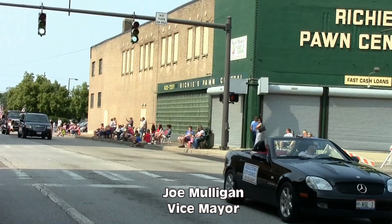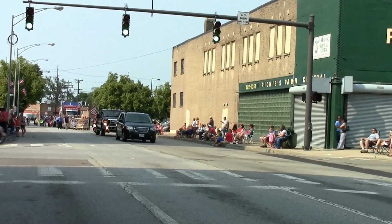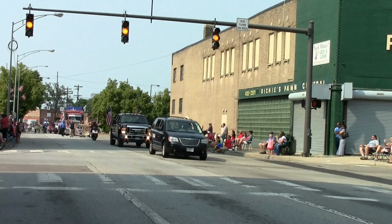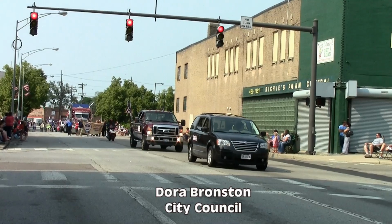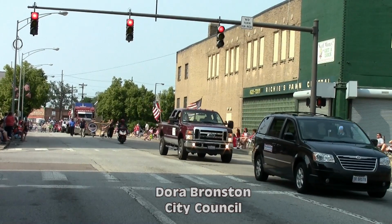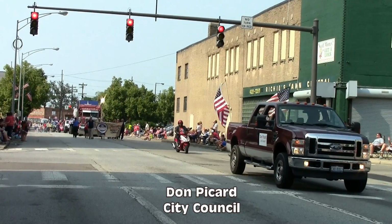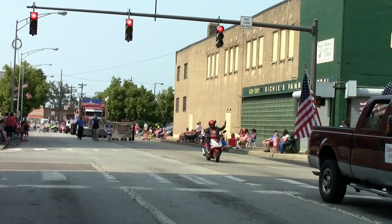More council people coming. I believe this is Dora Bronston in the black van, and then Dan Picard in the maroon truck. And of course Anita Scott Jones on her scooter. She had her scooter for the Memorial Day parade. She did. She rode that in the rain. I was surprised. She's a trooper. Good politician, go out and meet the people. Yeah, that's right.